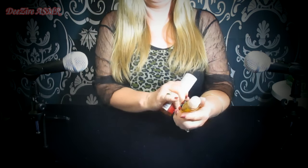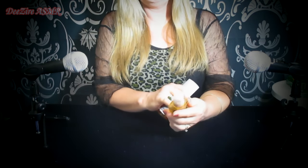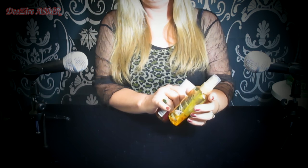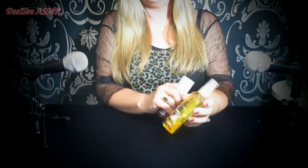From the reject shop. This is about $3.50. This is what I'm using at the moment. I'm nearly out, which is why I purchased this one. So they're both from Schwarzkopf. And this one I'm using is a daily oil elixir. You leave it in and put it on through your wet hair or dry hair. I usually put it through wet hair or damp hair.